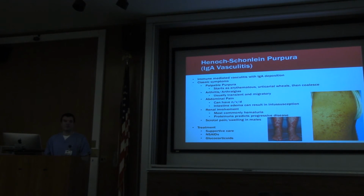They don't always have abdominal pain, but if they do, that's very helpful in sending you in the right direction. This abdominal pain can have edema that can be a lead point for intussusception. So just be aware of that. Just keep that in your mind.